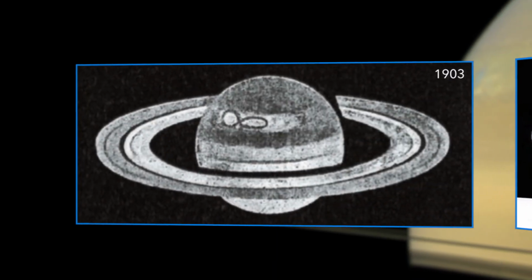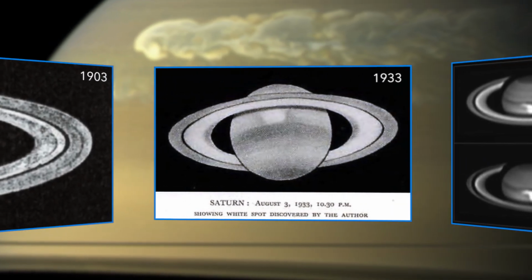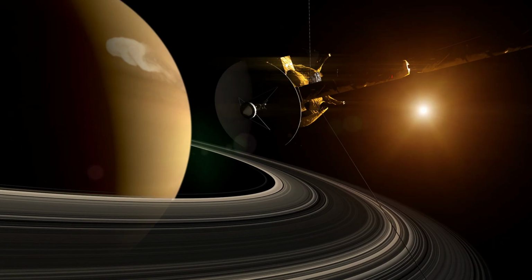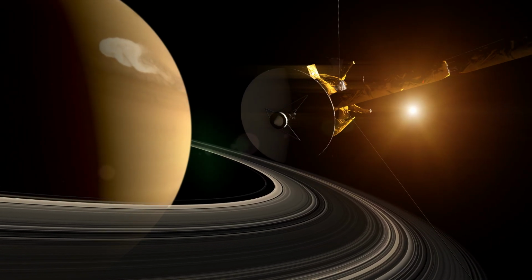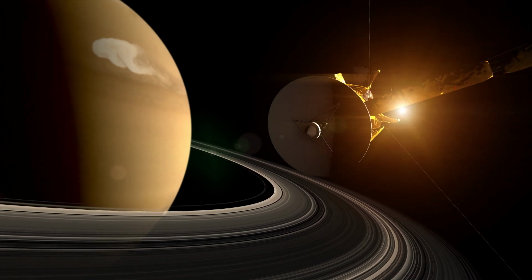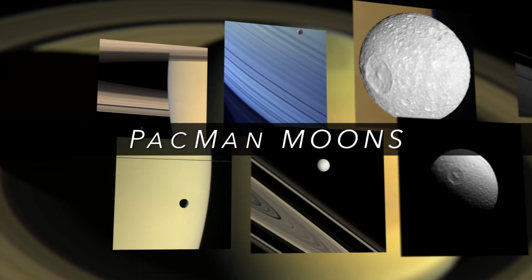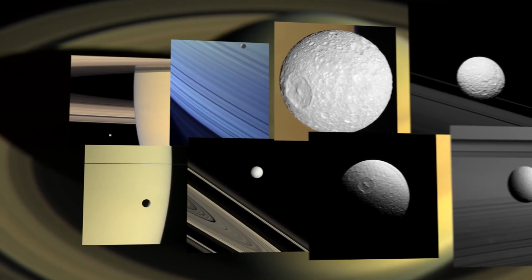Typically on Saturn, these occur about every 20 to 30 years. This is the 6th one that's been seen since 1876. And Cassini was lucky enough to be there at the right place at the right time to see this storm eruption. Mimas and Tethys are 2 of, I believe the last count was about 62 moons that Saturn has.